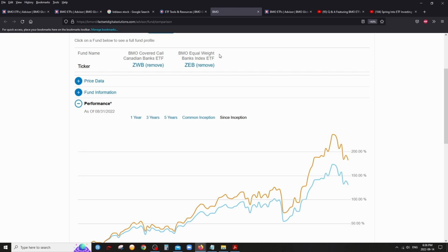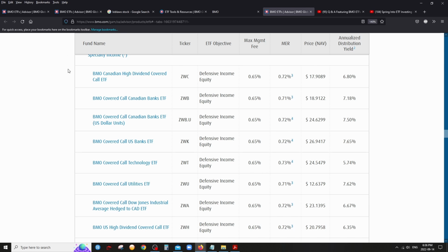Don't forget, you're investing in the same companies, but one is generating more income with the covered calls, one isn't. So you're squeezing out more yield or more income now, but getting a little bit less total return later. That's basically what it's all about, everyone. And like we saw, they have quite a few of them here.